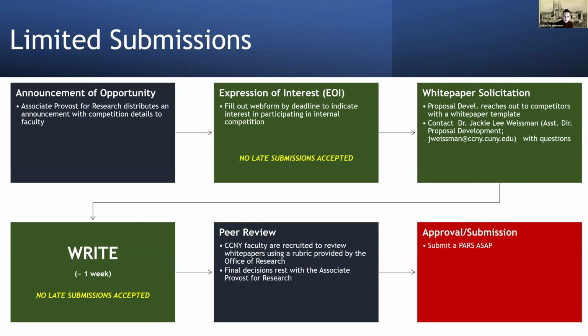Once you have submitted your expression of interest by the deadline, if we need to hold an internal competition because many faculty are interested in an opportunity, I will reach out to you with a white paper template that you will have to follow closely to write a white paper that will then be peer reviewed to determine who can submit. So for this white paper you'll have usually about a week, sometimes a week and a half to write, but generally a lot of these limited submission opportunities have really fast turnarounds, and so we can't let them sit too long because we want to make sure that we choose someone who can then go on to write a really good proposal and have time to do that.